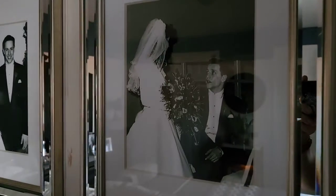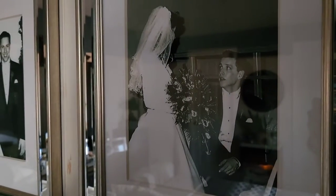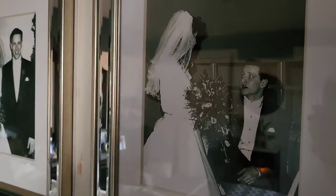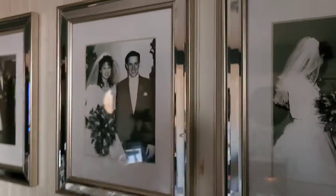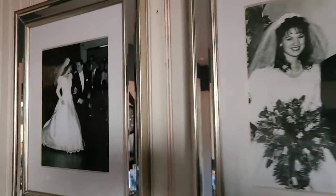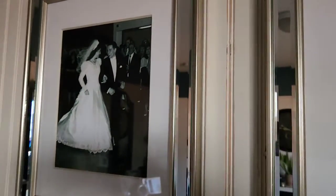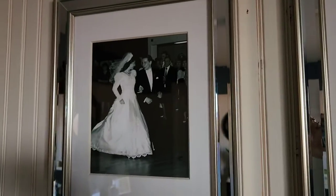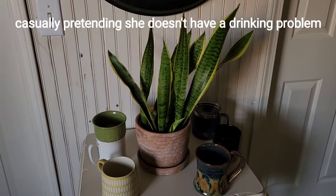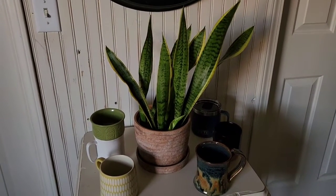And I just think his face is so adorable. Look, his jaw. He has such a nice, big, beautiful beard now. But look at his young 19-year-old jaw. So cute. And I have dark hair. Who knew? And then that is us running out to go get in the car to leave. This is right before the rice hit us. And then here we have my snake plant. It's my smaller snake plant. I've got a larger one in the kitchen.